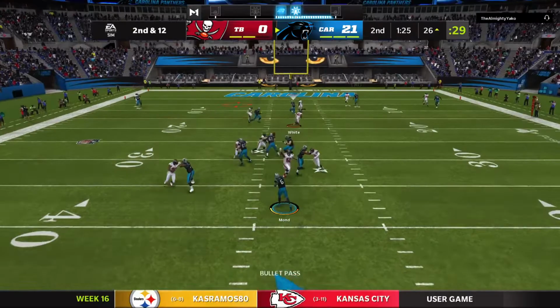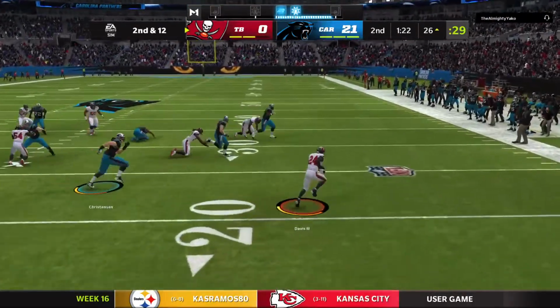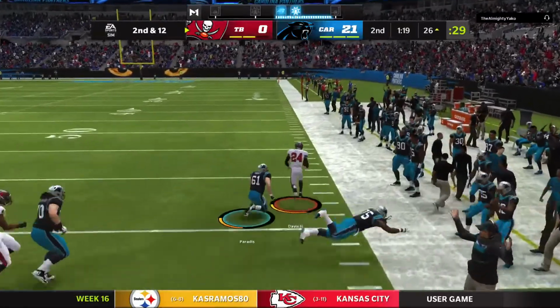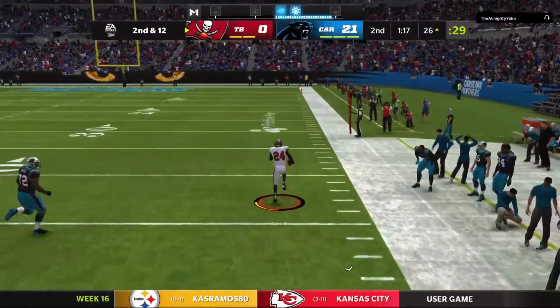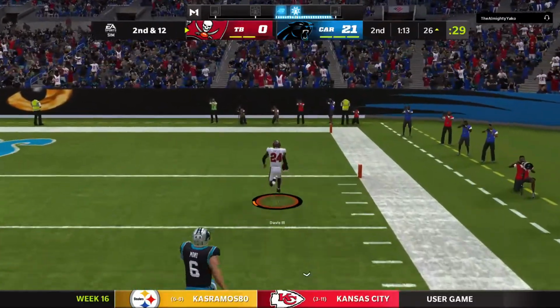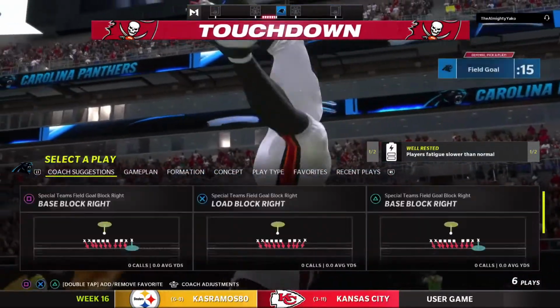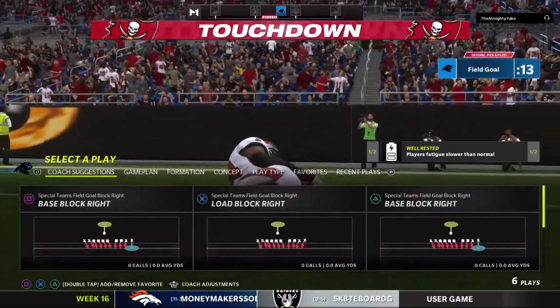Here comes the blitz as they look to throw. He rifles one that's intercepted. Carlton Davis picks it. And now off to the races down the right side. And it's a pick 6. He brings it back to the house for a Buccaneer TD.